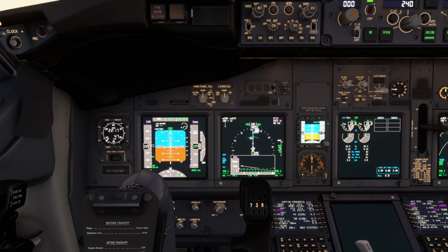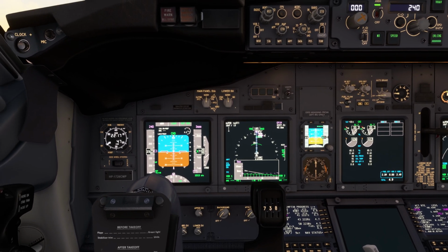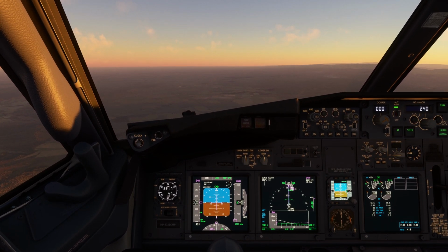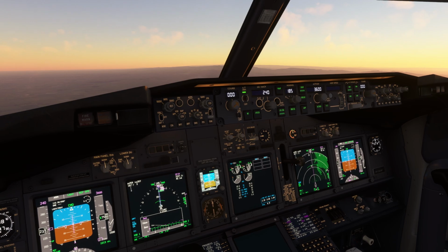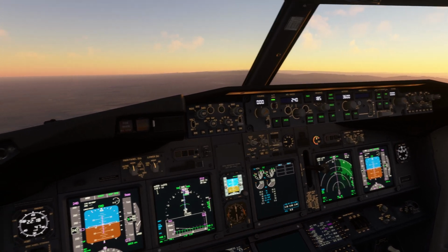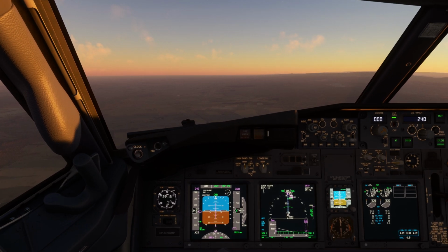So we're currently 50 nautical miles from Córdoba, passing through 7,700 feet on our way down to flight level 36, so 3,600 feet.